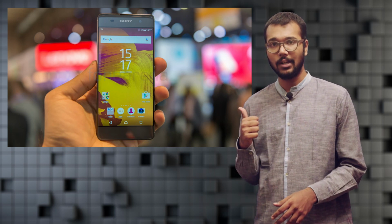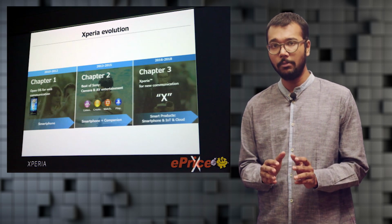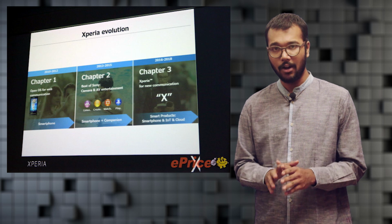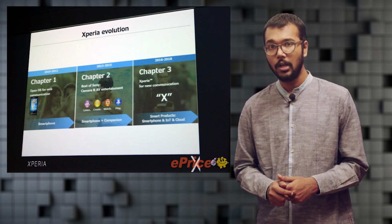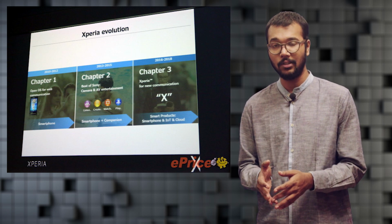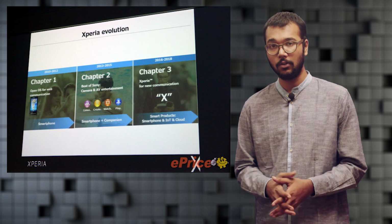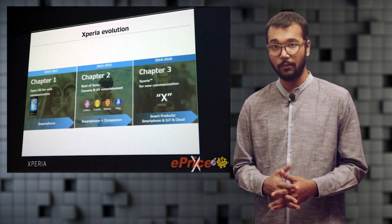This is confirmed by a slide which states that from 2016 to 2018, Sony will be concentrating on just the X series, and it will not just be about phones, it will be about Internet of Things and other devices too. So the Xperia X and the Xperia X Performance are the first devices in the series, and they were unveiled at Barcelona this year, and hopefully we'll be seeing more streamlined X products from now on.